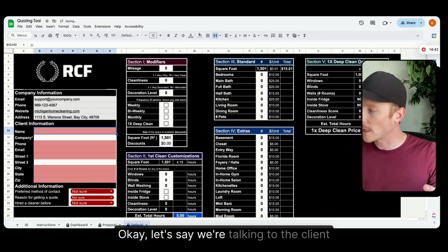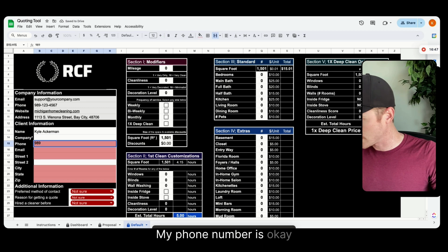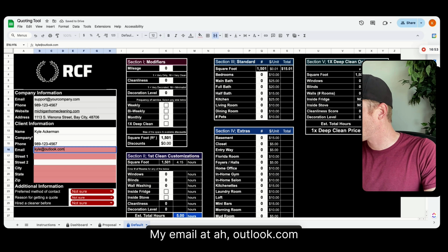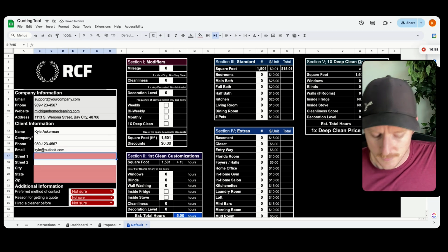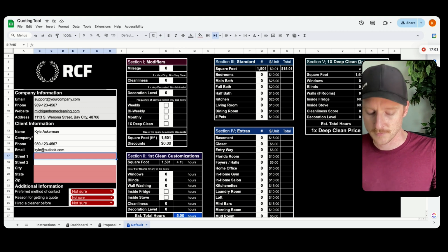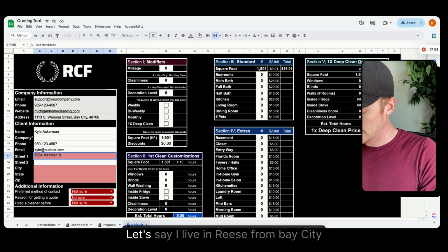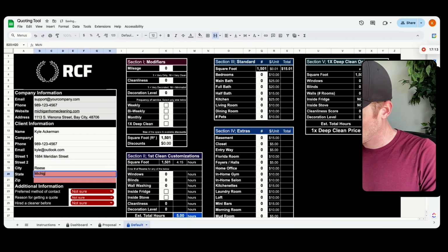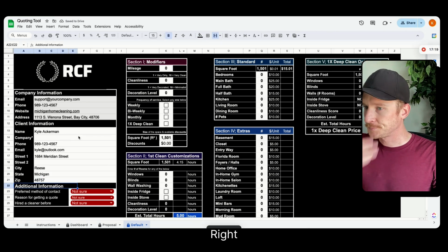48706. Okay, let's say we're talking to the client. I will be the client. My phone number is, and my email is at outlook.com. And where do I live? Let's say I live in Reese, Bay City, 48757. All right, we've got the client information, right?